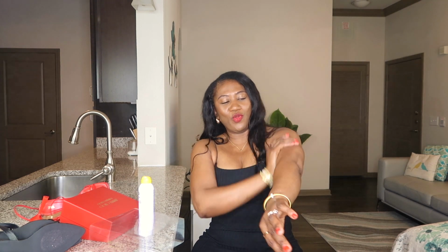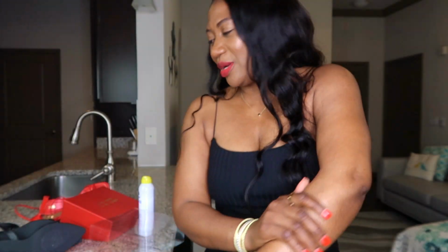So whenever I want to go out, I'll just rub it. It just gives you that glow. I don't know if you can see the glow. Can you see how glowy it is? So that's what I like about it. So those are the little things that I got. So now let me show you the outfits that I got from Zara.